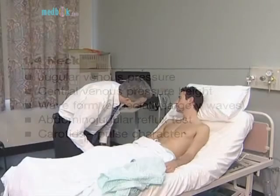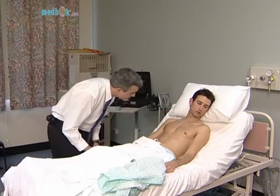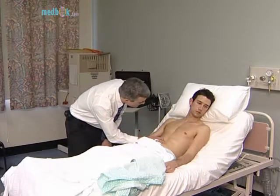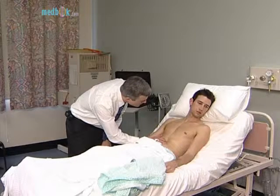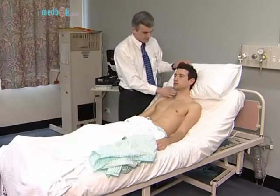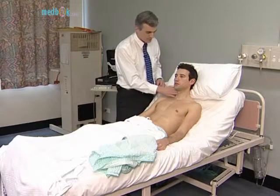Look carefully at the JVP and attempt to assess its character and height. The normal JVP can be seen to flicker twice during each cardiac cycle. Pressure over the upper abdomen for 15 seconds normally causes a transient rise in the JVP. A more sustained rise is a reliable sign of left or right ventricular failure, the abdomino-jugular reflux test. Next, the character of the carotid pulse is assessed.